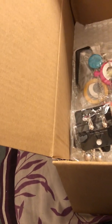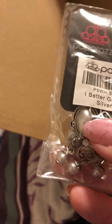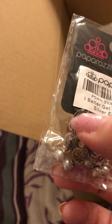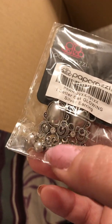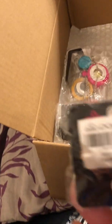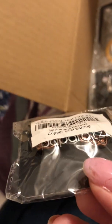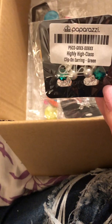This is called I Better Get Glowing Silver Earring. So it's a dangle earring, and it's got the silver stone right there with a lot of antique looking stuff around it. It's really cute. Everything for Paparazzi is $5 in this box. This is Springtime Desserts Copper Post Earring. It looks like it's got probably some turquoise in with it, but it's really cute. And it's copper.